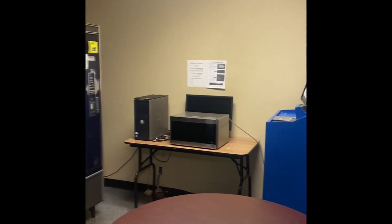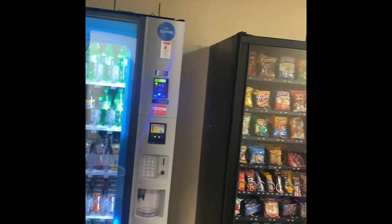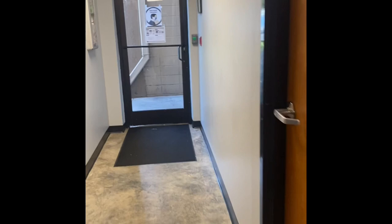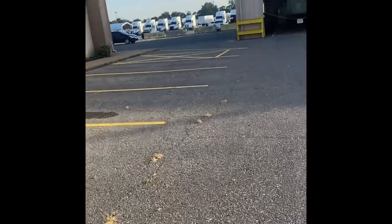Got a little bubble home machine over here. Ice machine. A few vending machines and a microwave. And the good thing about it is that you got magnetic locks everywhere. Same doors to the building I just took y'all through. Then you got the shop.